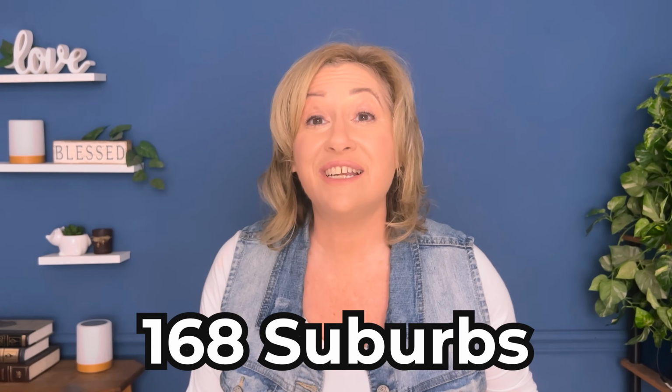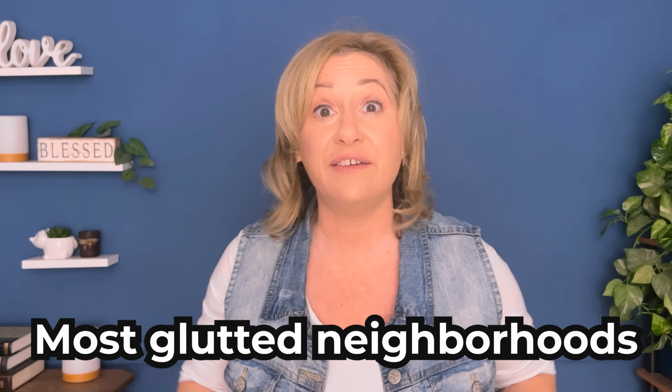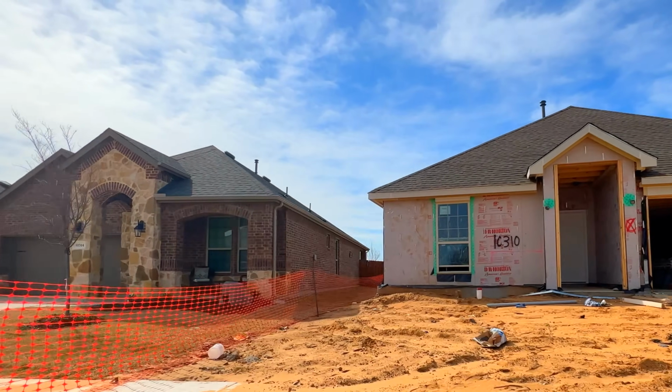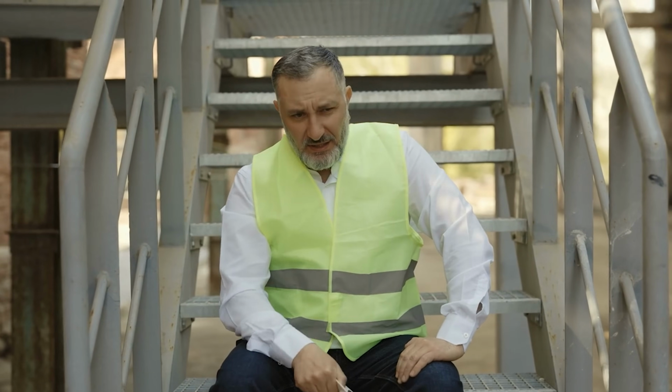We researched 168 suburbs and found the top 8 most glutted neighborhoods in all of Dallas. We're talking street after street of new construction homes sitting vacant. Builders are in trouble, and that spells opportunity for you.